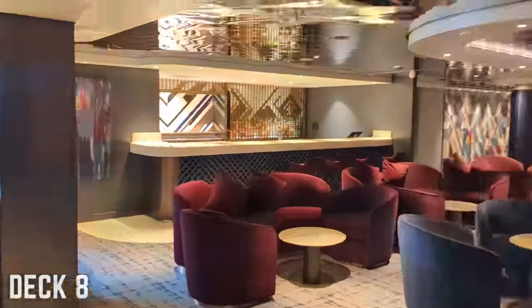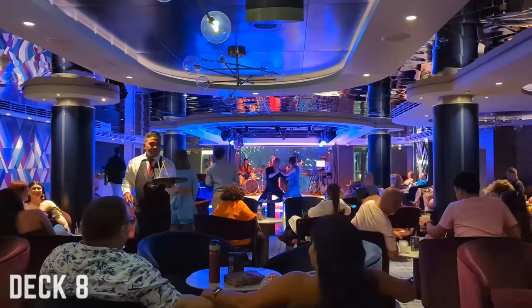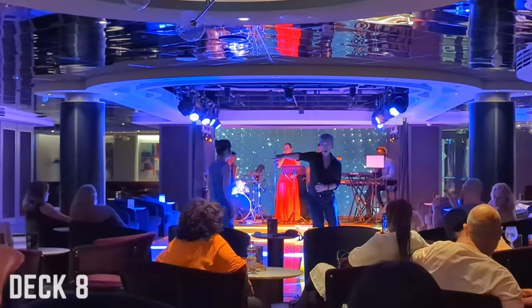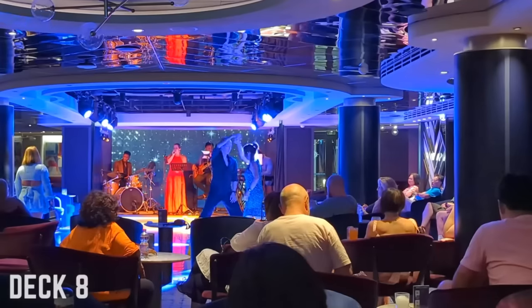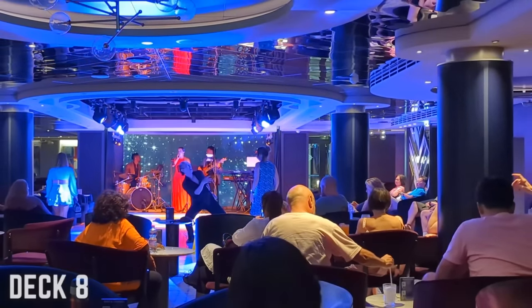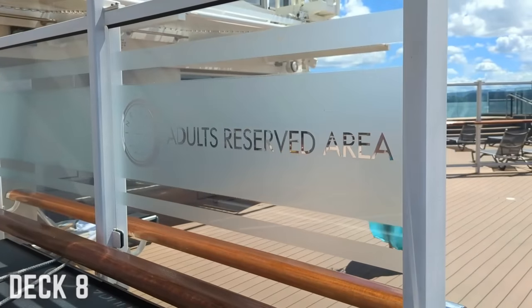The first of those spots is the Uptown Lounge, which we found to typically be empty during the day, but to really come alive at night. We found this venue to host live music and dancing on most evenings, and if you're more of a performer than a spectator but would rather sing than dance, this is where you can also often find karaoke. Just outside of the Uptown Lounge, parents can find their peace at this adults-only section of the ship.